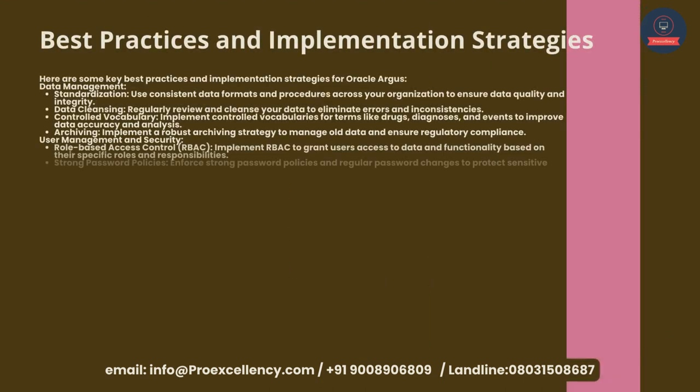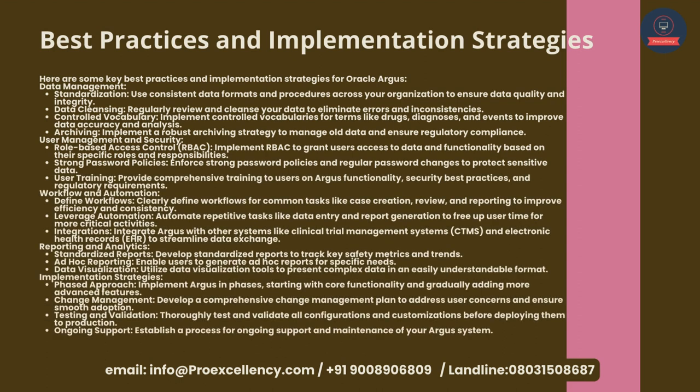Best practices and implementation strategies. Here are some key best practices and implementation strategies for Oracle Argus. Data management. Standardization. Use consistent data formats and procedures across your organization to ensure data quality and integrity. Data cleansing. Regularly review and cleanse your data to eliminate errors and inconsistencies. Controlled vocabulary. Implement controlled vocabularies for terms like drugs, diagnoses, and events to improve data accuracy and analysis. Archiving. Implement a robust archiving strategy to manage old data and ensure regulatory compliance.